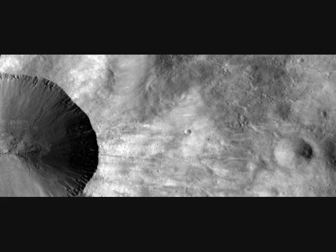Launched in 2007, Dawn spent more than a year investigating Vesta. It departed in September 2012 and is currently on its way to the dwarf planet Ceres. JPL manages the Dawn mission for NASA's Science Mission Directorate in Washington. Dawn is a project of the Directorate's Discovery Program, managed by NASA's Marshall Space Flight Center in Huntsville, Alabama. The University of California at Los Angeles is responsible for overall Dawn mission science.